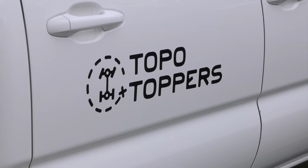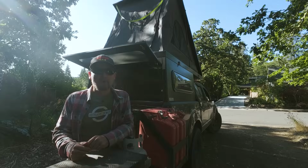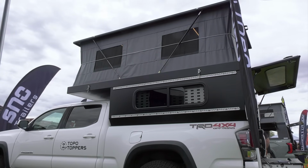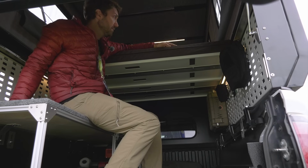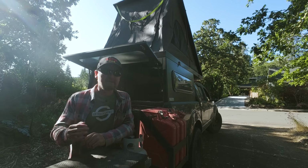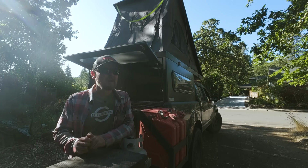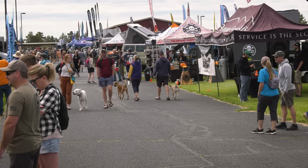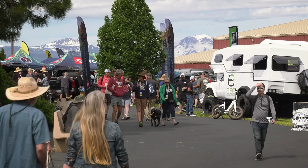I do think that Topo Toppers really knocked it out of the park with this. Just a good-looking camper, very practical. The increased space on the inside is amazing. It blows me away that the base price of this thing is still as low as it is. Just an exceptional value.